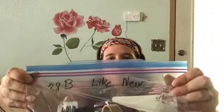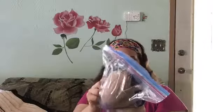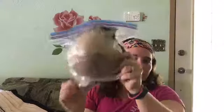All right, some bras. There's 2 in here. I didn't open it. It just says on the front 38B, like new. I haven't checked them out yet. Don't even know what brand. Warner's, it looks like. W-A-R-N-E-R-S. So 2 of those. This is Moving Comfort Dry Layer.